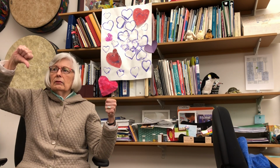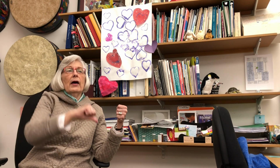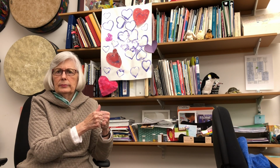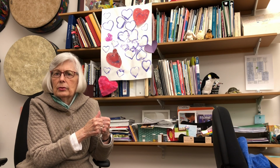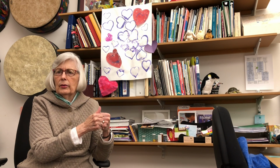He went up the hill and down the hill and up the hill and down the hill and up the hill and down the hill till he got to Mr. Waggle's house. And he knocked on the door. Knock, knock, knock, knock, knock, knock, knock. But nobody answered. So he knocked again. Knock, knock, knock, knock, knock, knock, knock.